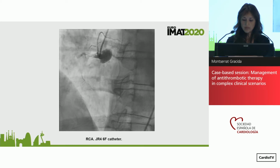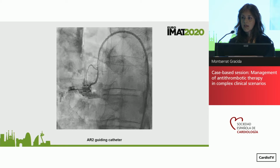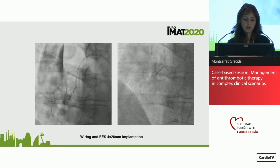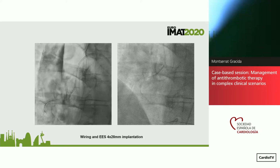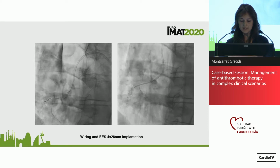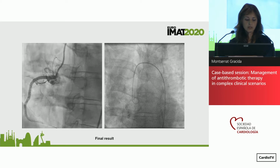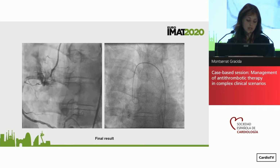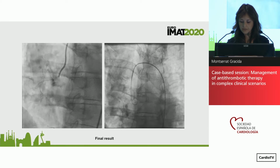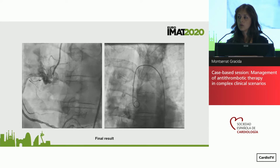Wow. At this moment, the operator decides to change the catheter for an AR2 guiding catheter, with severe difficulty crossing the wire, and then decides to implant another drug-eluting stent. This is the final result, and flow is acceptable, but we can see the progression of dissection. In the angiography, we can see the double lumen sign.